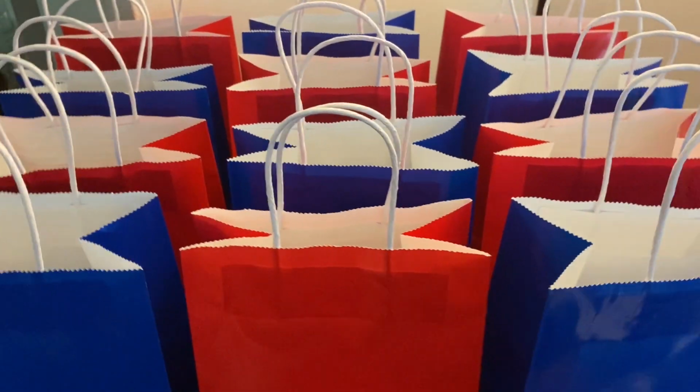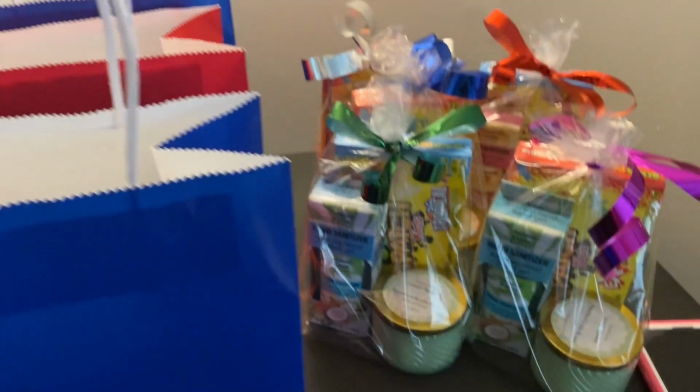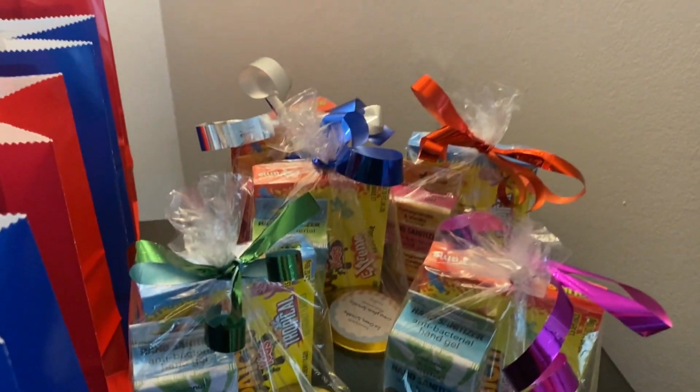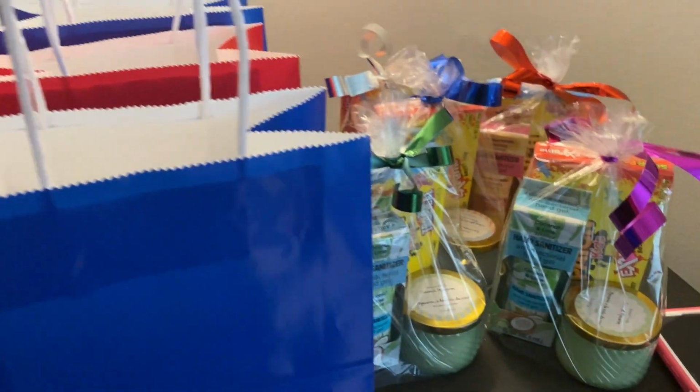Okay. So I finished all 12 bags, and these are the 5 little gift bags for the winners of the Jeopardy game. There was 5 of them, and hopefully they all show up. I don't really want to take anything back to the office.